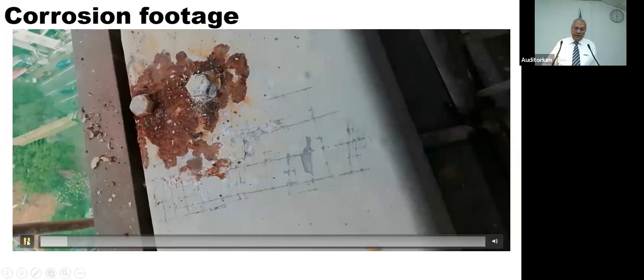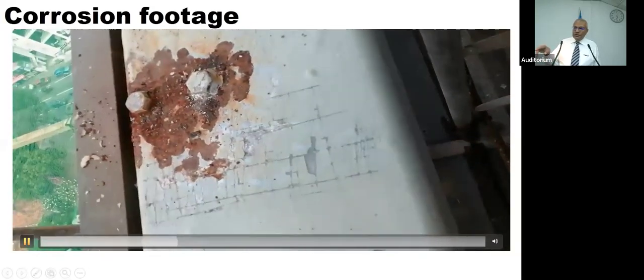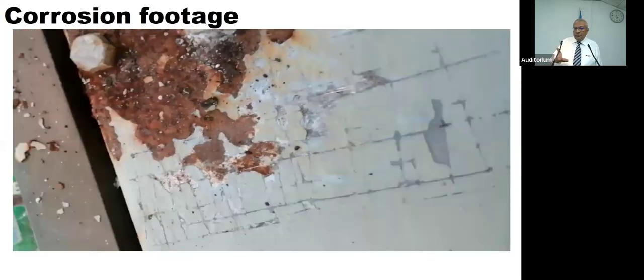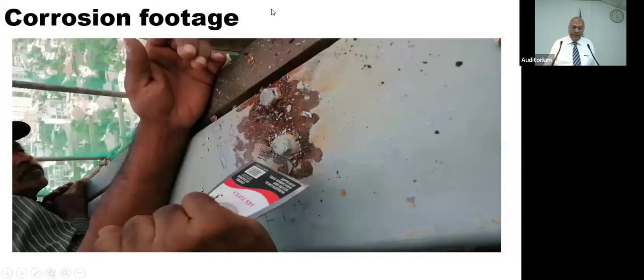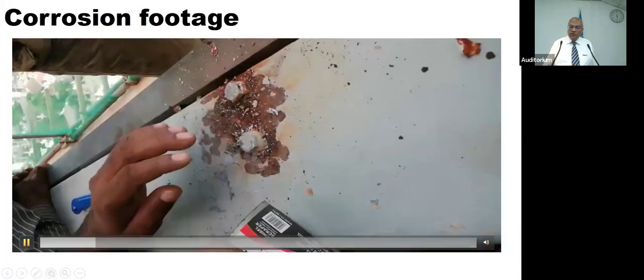Now this is another one. This building is a very high-rise building. On the window sills and the nuts and bolts, all corroded. Now this kind of thing, of course, you can manage the costs. But if it is a huge corroded area, then you need to spend a lot of money, and people don't have the money to spend.